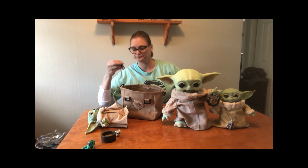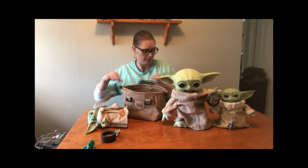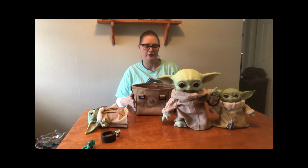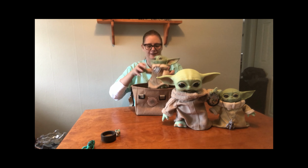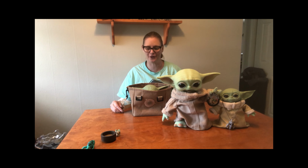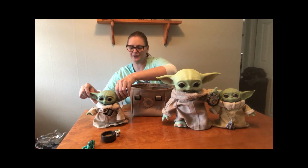Okay. So, let's stick this on here. And stick this on here. And then we're going to stick our little baby Yodas in it. Not this one, but the real baby Yodas. The ones that I like. So, he can sit in here, but he's a little short. They're a little short to be stuck in there. So that kind of sucks. I wish they'd made it a little smaller.